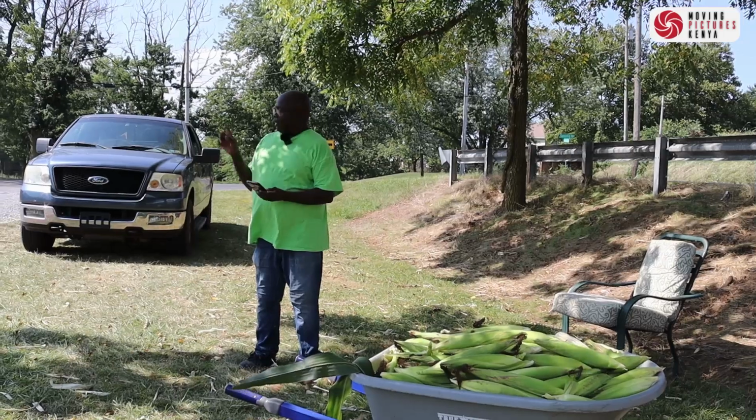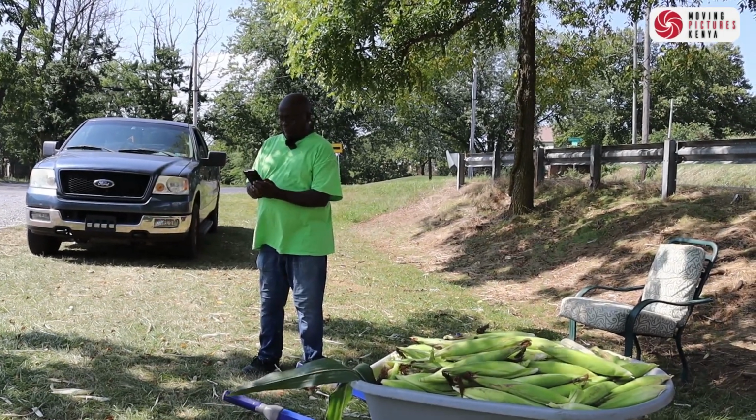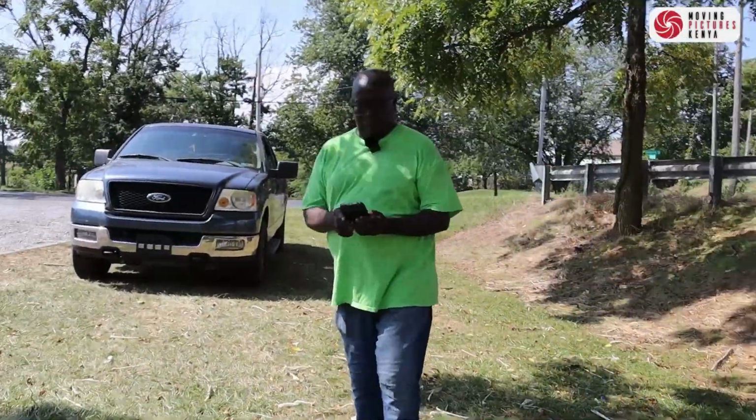Sawa. Mimi nataka kuchukua hiyo wheelbarrow nyingine. Kuna mtu ananingojea, anataka nini? Enda umchukulie huyo. Sijui kama tuko na ngapi hapa lakini nitakuhesabia.